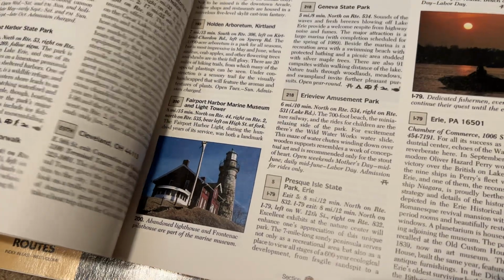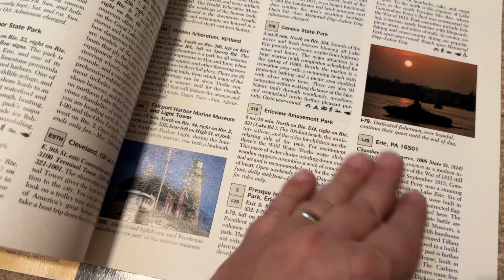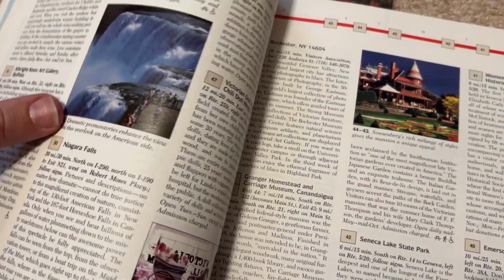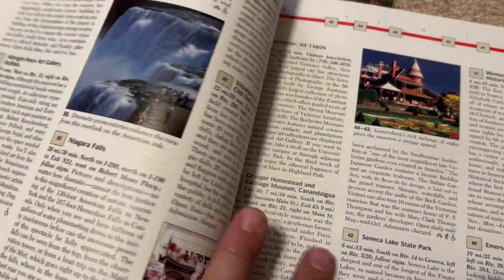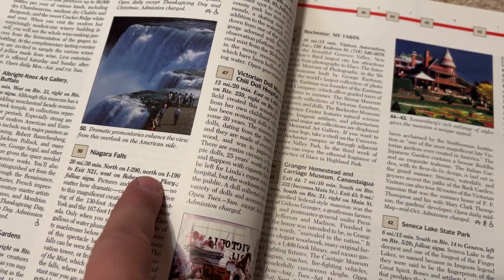Pokagon State Park. An abandoned lighthouse. Look at all the amazing things there are to see if you just decided to take a road trip. Niagara Falls, another thing I've never seen that I'd like to see.